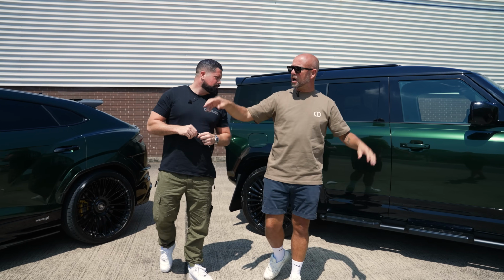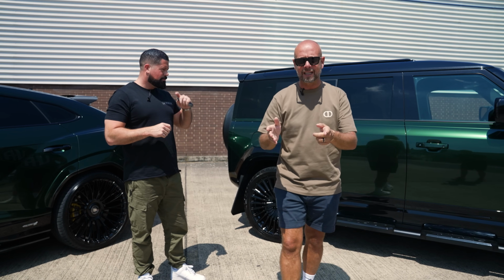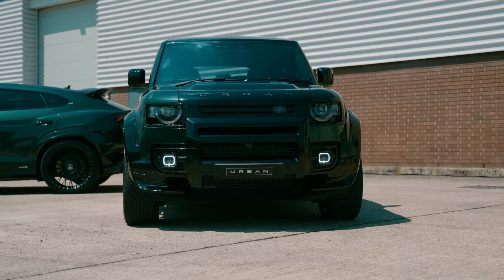So obviously uniform cars, we've talked about the Urus kit, UC6s looks fantastic, but we shouldn't take the attention away from this.